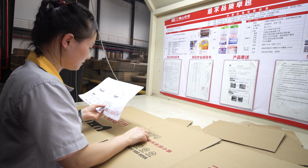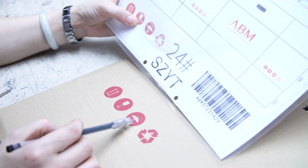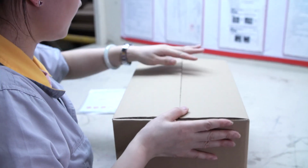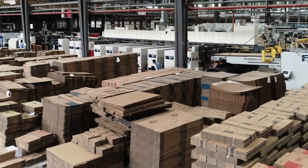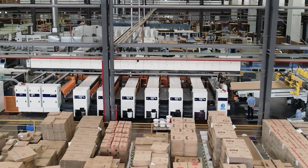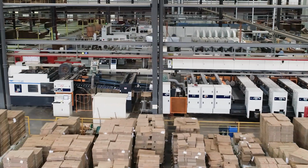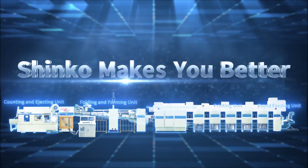Excellent printing effect without scratches, perfect forming and folding effect, high efficiency and ink saving, cost effective, electricity saved over 50%. Shinko Super Alpha, your best choice. Shinko makes you better.